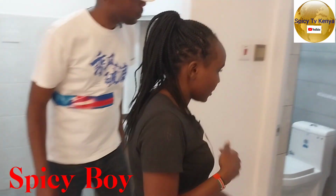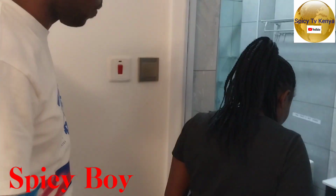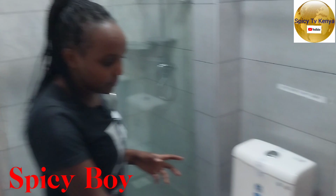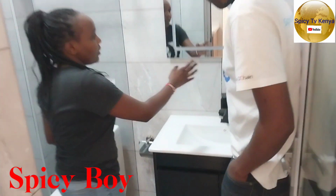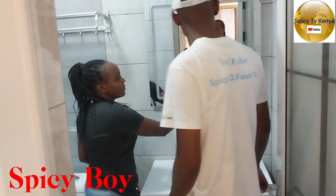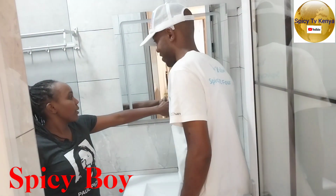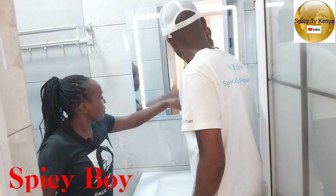And then this is the washroom. In the washroom, you have the sink. And then you have the LED mirror. It helps with the makeup and all.